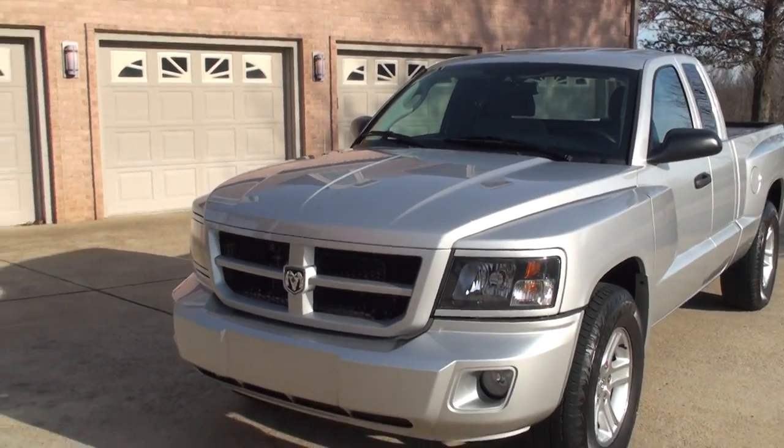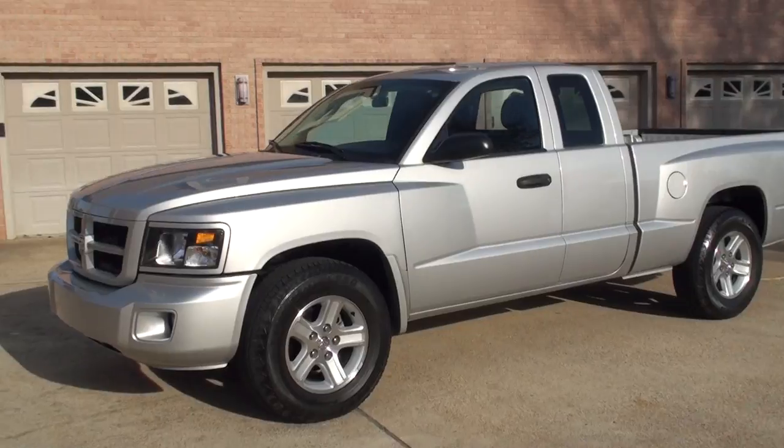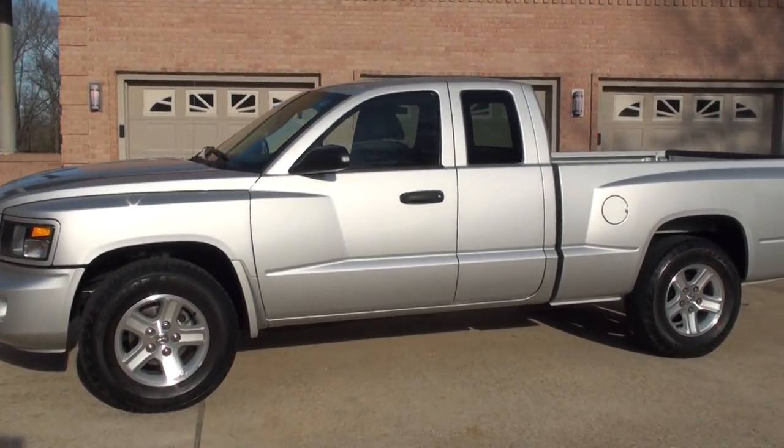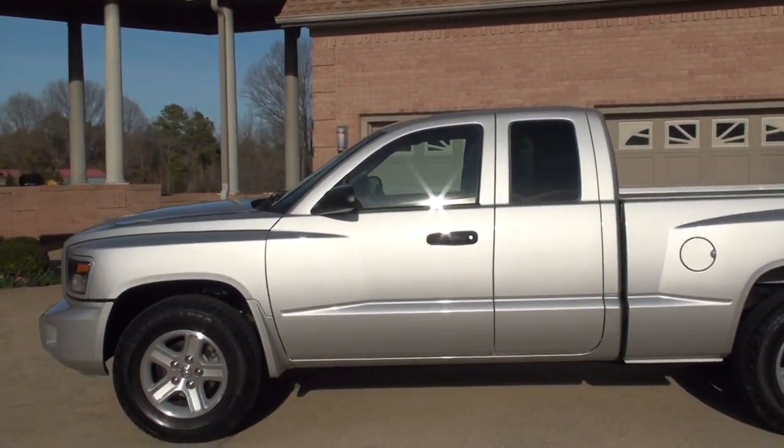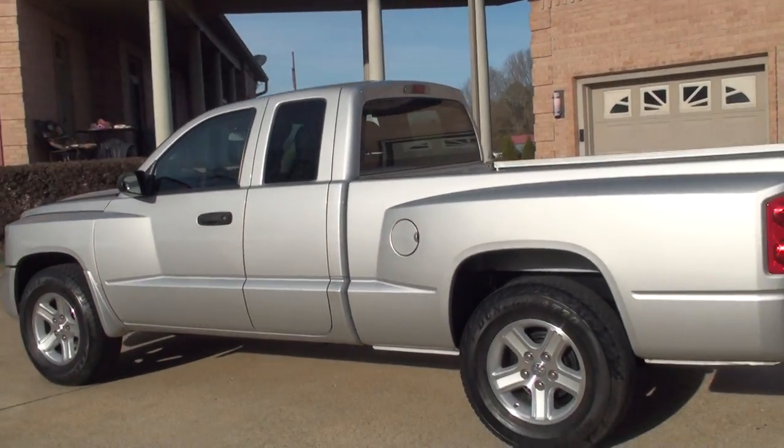If you're looking for a nice pickup truck at an affordable price, this should do it. We do have competitive financing available with low interest rate and good terms. Get you a nice low payment.